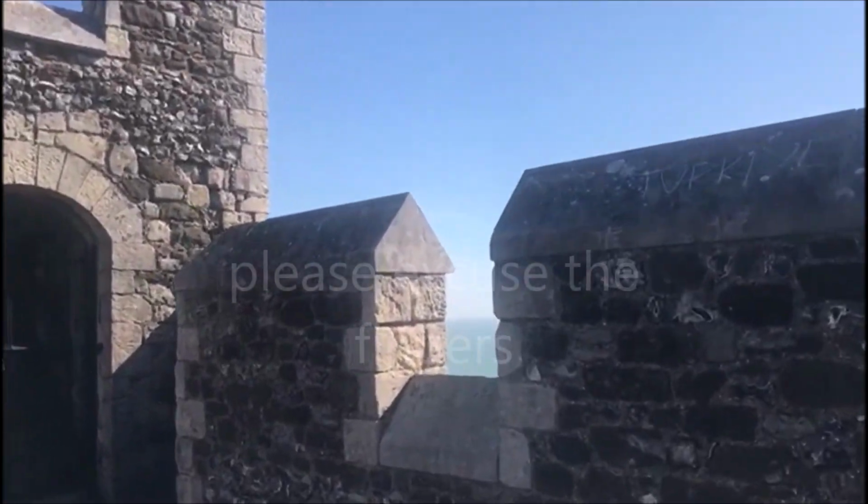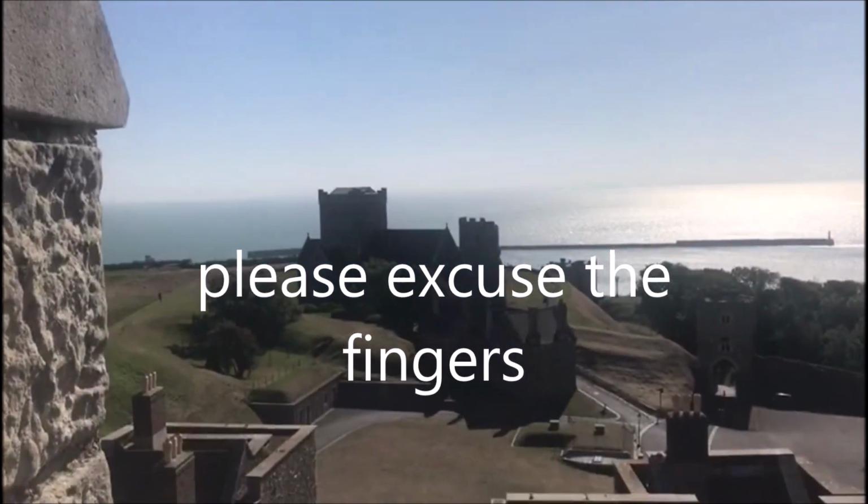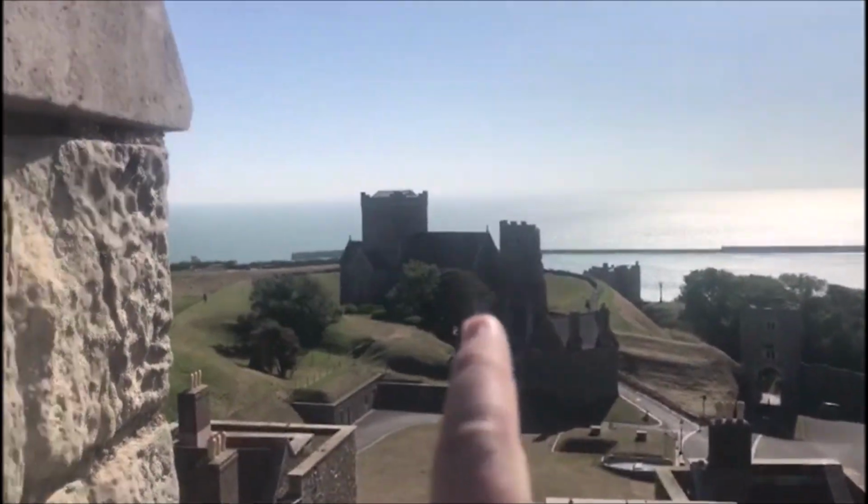So, we get to this window here. So there, the Roman lighthouse. Now that wind's terrible. That's the Roman lighthouse.